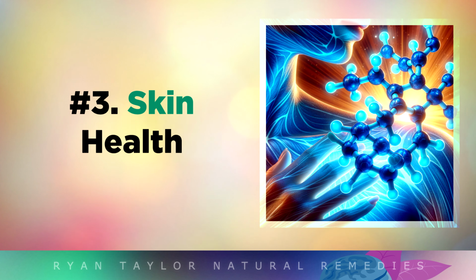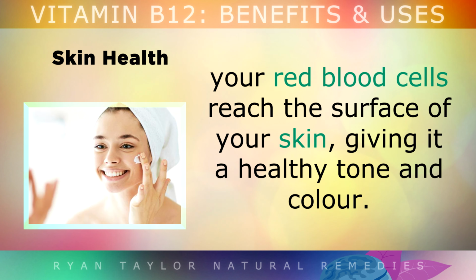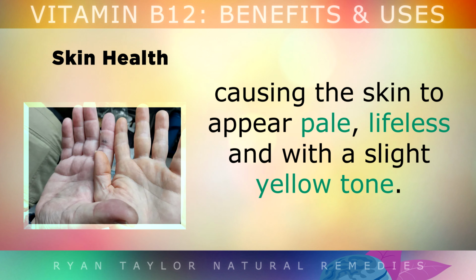3. Skin health. When you have enough iron and B12, your red blood cells reach the surface of your skin, giving it a healthy tone and colour. But when you're lacking in red blood cells, there is less hemoglobin, causing the skin to appear pale, lifeless, and with a slight yellow tone.